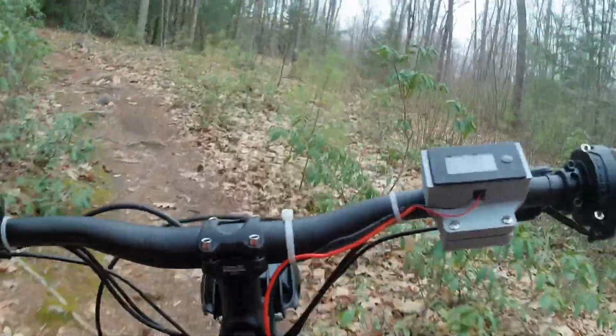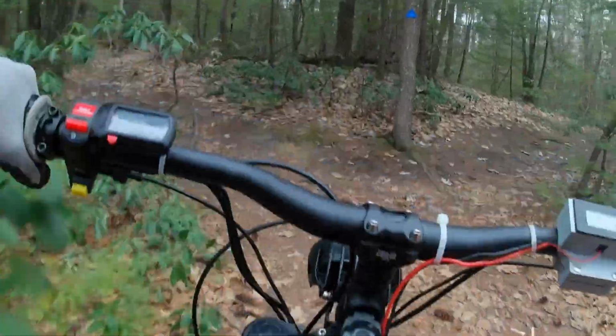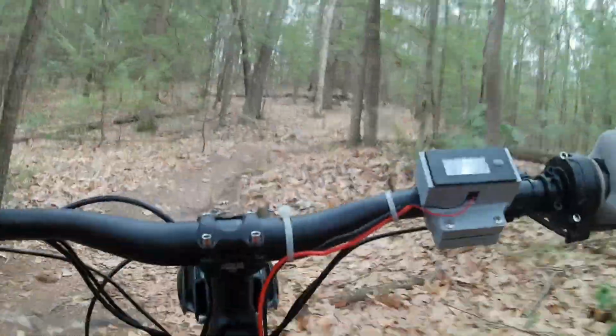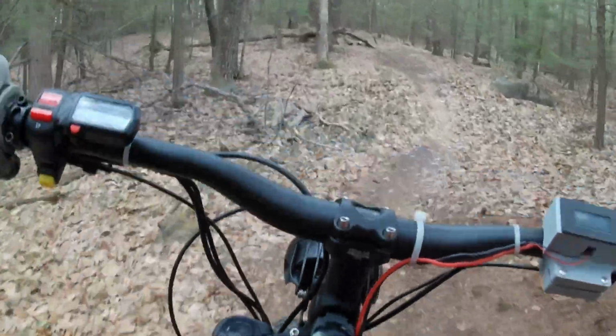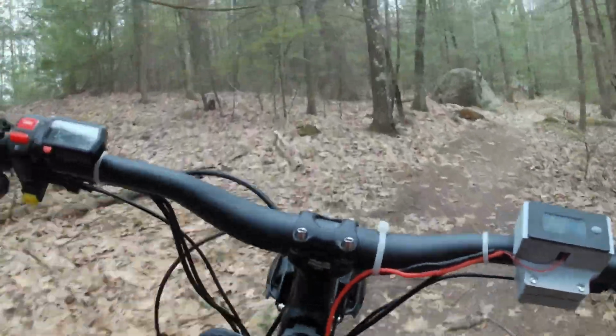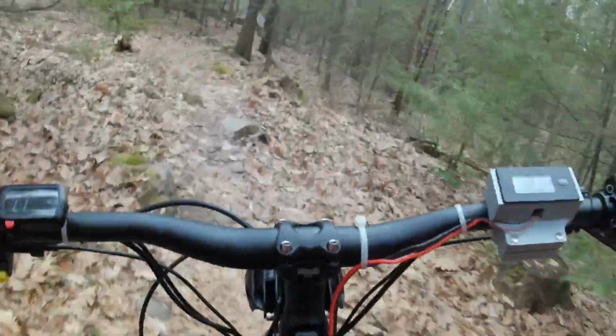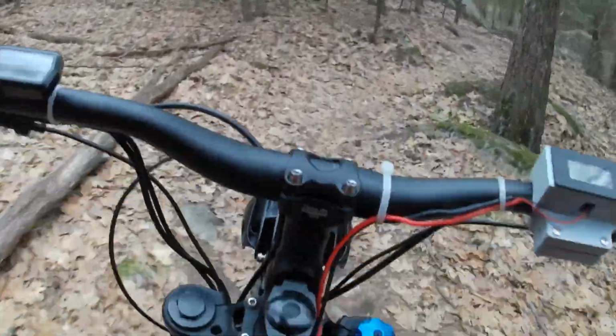So if I ride the rail trails, I can get about 2 hours of riding. You know, it's more high-speed stuff. Single track trails like this stuff, you can get 3 or 4 hours, which is really nice. I think it's because it's so hilly, you're getting a lot of regen.